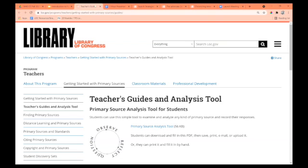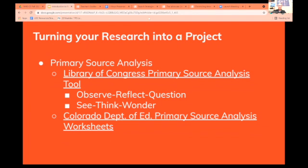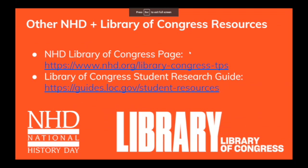And just lastly, I think is that, we can make the computer work. Yeah, the NHD Library of Congress page. I went over that once. Yeah. So NHD does have a Library of Congress page directly on their NHD site. So there's the link for that.